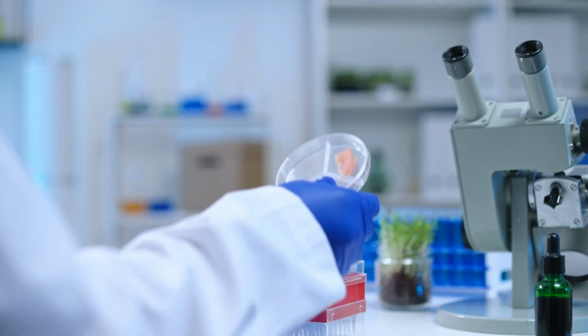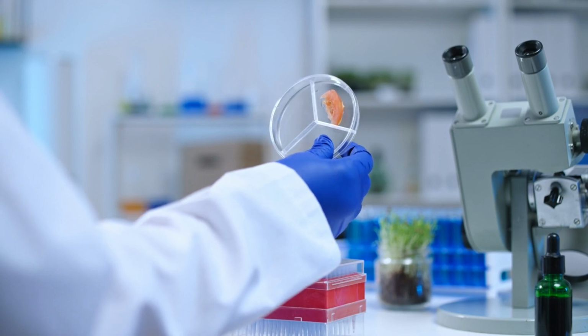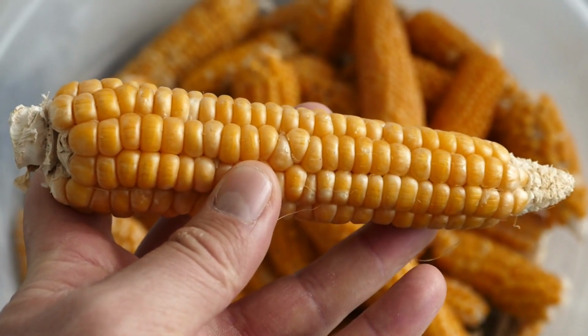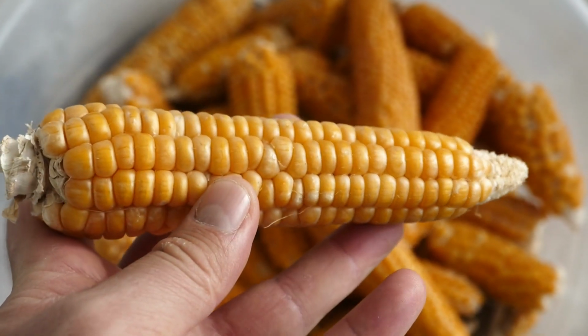The company follows strict guidelines to avoid GMOs in their products. By choosing these chips, you're opting for a product that meets high standards for non-GMO practices.